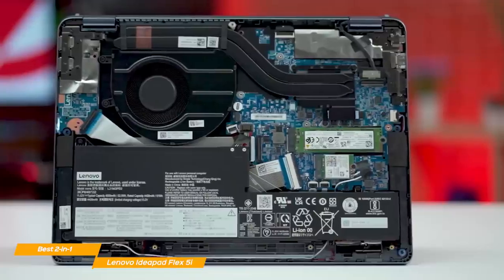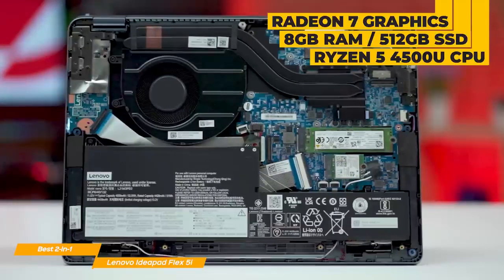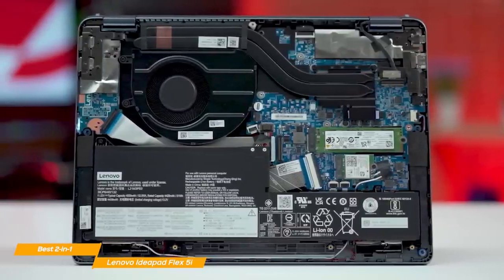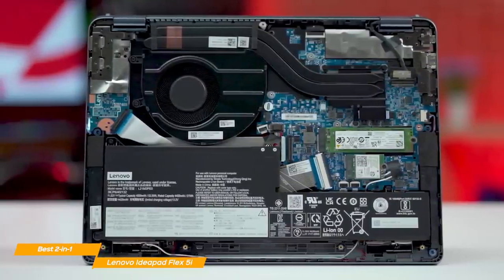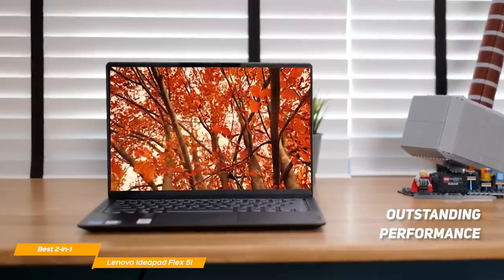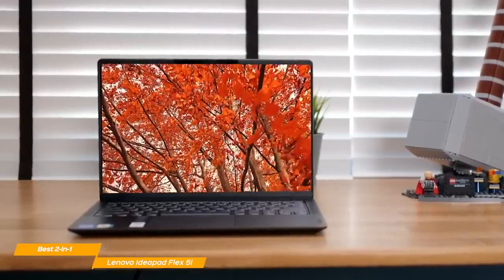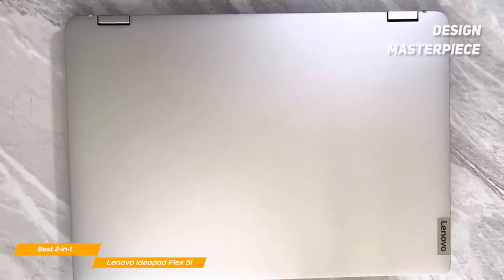Now, regarding specs, the Idea 5i has an AMD Radeon 7 integrated graphics card, 8GB of RAM, 512GB of SSD storage, and an AMD Ryzen 5 4500U processor. This makes it the perfect machine for work, movie watching, and some light gaming. The day-to-day performance is smooth and enjoyable. Thanks to the incredibly powerful Ryzen 5, the Idea 5i runs most productivity apps with no lags or screen freezing and works flawlessly, even if you need to open 10 plus tabs at a time for work. The IdeaPad Flex 5i is a design masterpiece, and for the affordable price, you'll hardly find a better designed laptop.